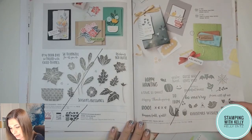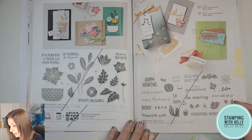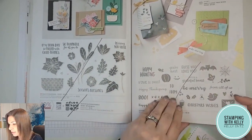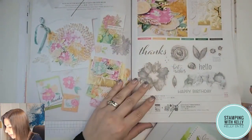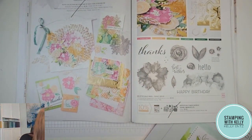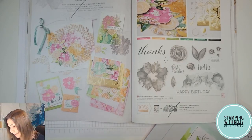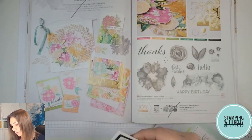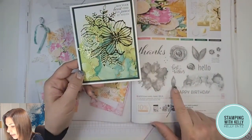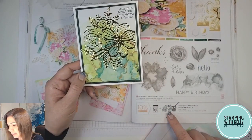Page 94, this is called Season's Blessing. The dies, the bundle, and the stamps all leaving. Banner Year is also leaving us too. And on page 97, this Expressions in Ink is showstopper. It truly is. So my friend Sarah has created this beautiful card. Again, the dies and the stamps are going to continue forward, but Bundle and Save 10% is leaving us.